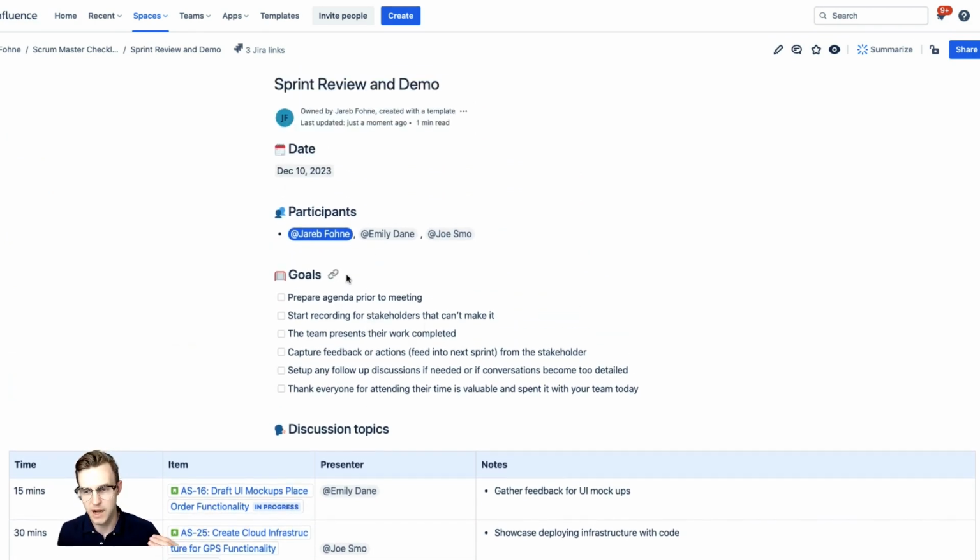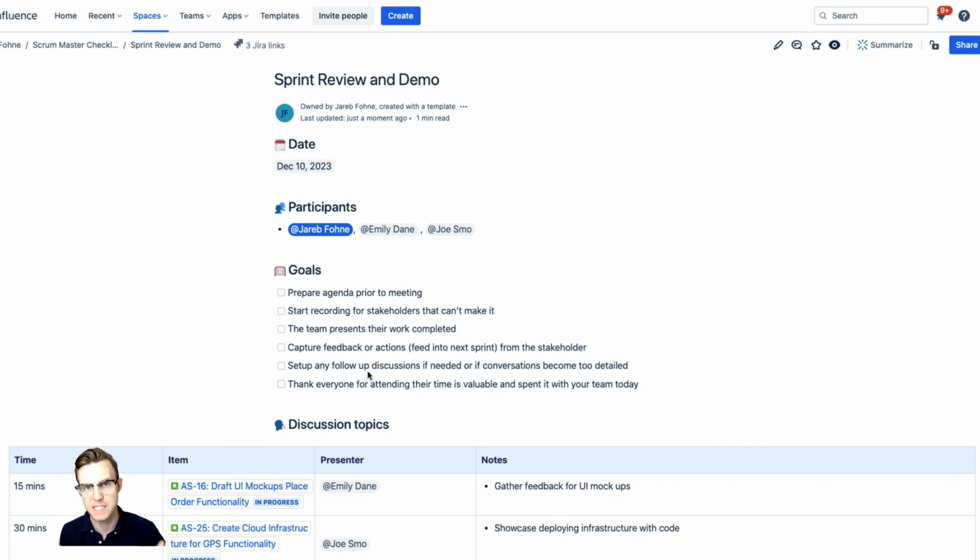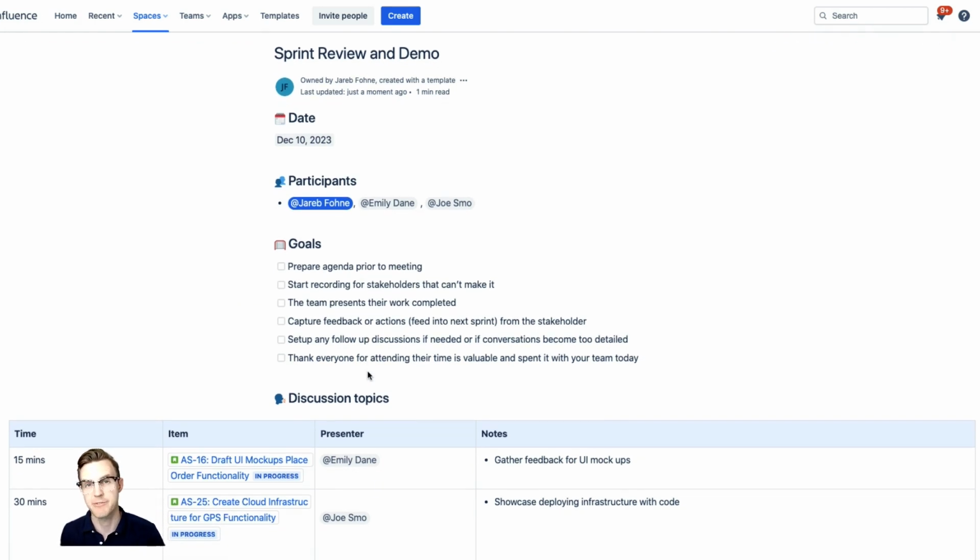So again, that's the high level of the goals for this, that I look at as a Scrum Master, in the practical portion of this using Confluence. But you can use another type of process or a wiki. Remember, prepare the agenda prior to the meeting, start the recording, make sure the teams are presenting their work, and capture the feedback and actions, right, in the same page for the next sprint or from the stakeholders. Set up any follow-up discussions if needed, if the sessions become too detailed. And then thank everyone for attending.